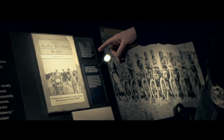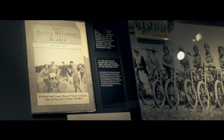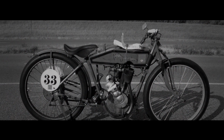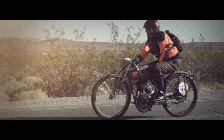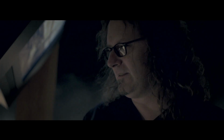The bike on the cover of this Harley-Davidson dealer is identical to a bike that I personally own, a 1914 10S. I'm really lucky to have this bike, and lucky enough to actually have ridden it across the country. I rode it from Kitty Hawk, North Carolina to Santa Monica, California in 16 days. I figure I have more miles on a board track racer than even the best racers of the day.